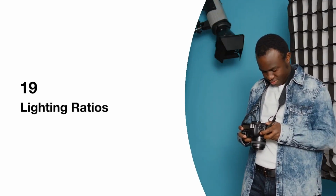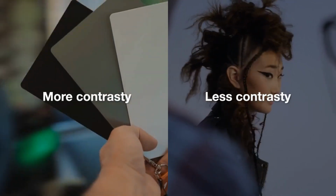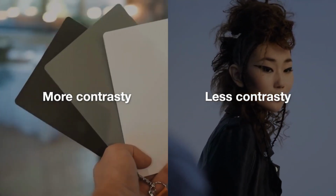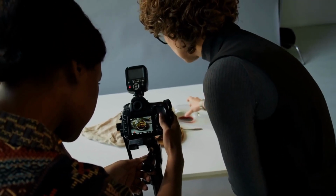Lighting ratios help control the contrast in your images. By adjusting the intensity of your key and fill lights, you can make your photos more or less contrasty. This adds variety to your photography style.